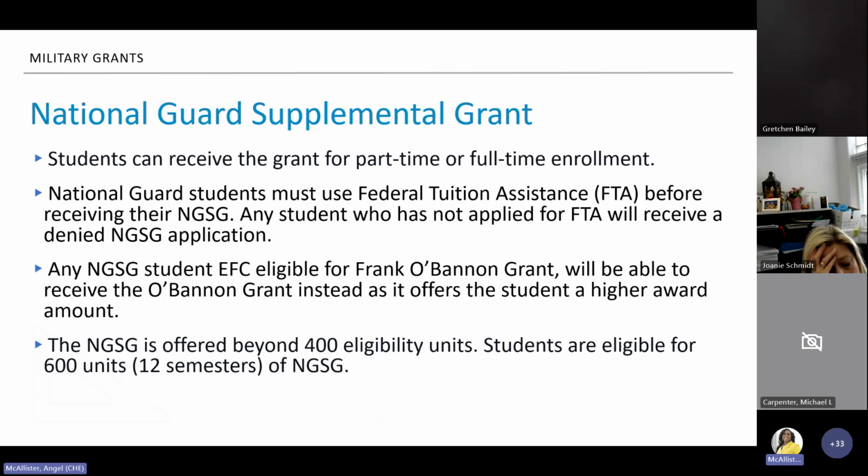Any National Guard Supplemental Grant recipient who is also EFC eligible for the Frank O'Bannon grant will be able to receive the Frank O'Bannon grant instead of the National Guard Supplemental Grant because the award amount is higher. Again, the student must be full time, so they still have to be meeting all Frank O'Bannon grant requirements in order to receive the Frank O'Bannon grant over the National Guard.